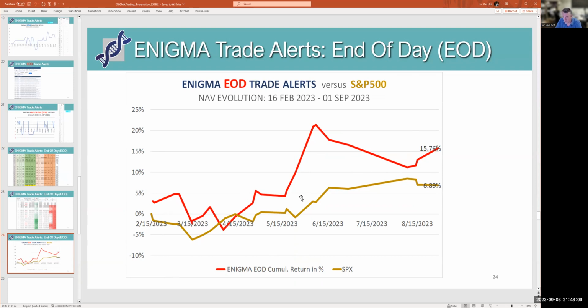And you see that correlation is quite absent. There are times that the market is going up and Enigma is going down, and vice versa, as we've seen recently. This is to say that the market can be traded using a very simple system, provided it's using different types of algo which work together in a nice combination.